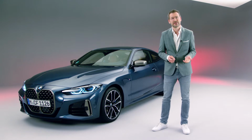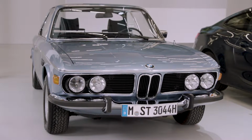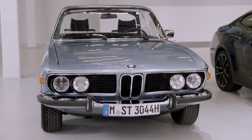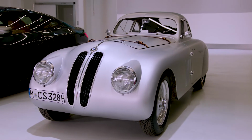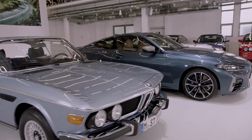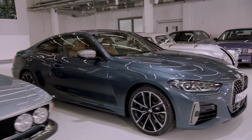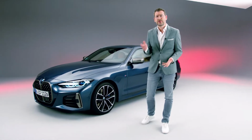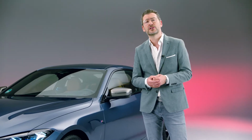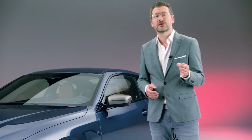iconic design elements of its predecessors, meaning cars like the BMW 3.0 CSI or the BMW 328. These coupés have played a major role in BMW's history, both in contributing to the brand's image and to our design language. From now on, the number 4 will stand for an even more self-confident and expressive series of products.